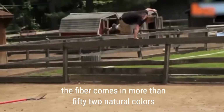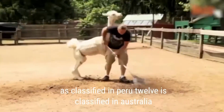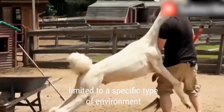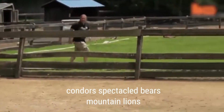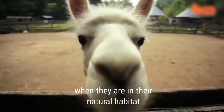The fiber comes in more than 52 natural colors as classified in Peru, 12 as classified in Australia, and 16 as classified in the United States. They are easy to care for since they are not limited to a specific type of environment. Animals such as flamingos, condors, spectacled bears, mountain lions, coyotes, llamas, and sheep live near alpacas when they are in their natural habitat.